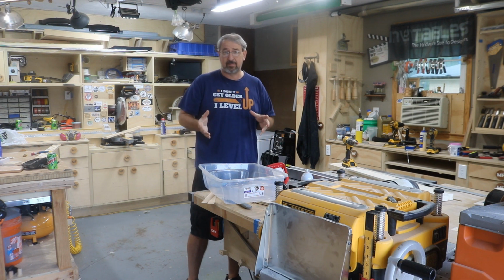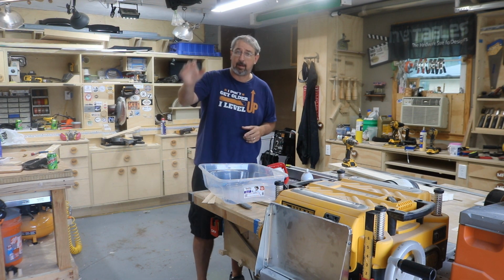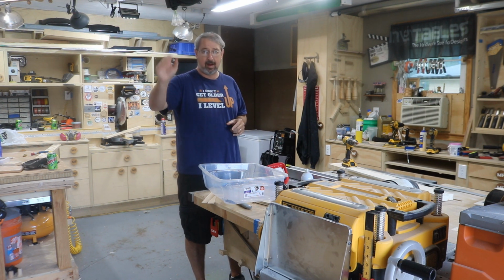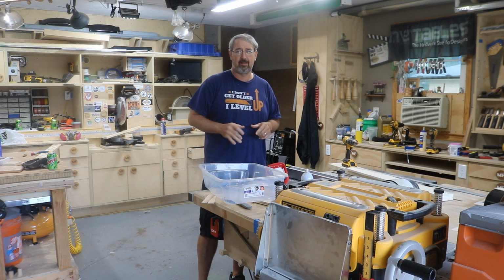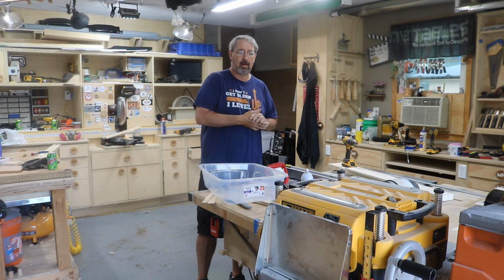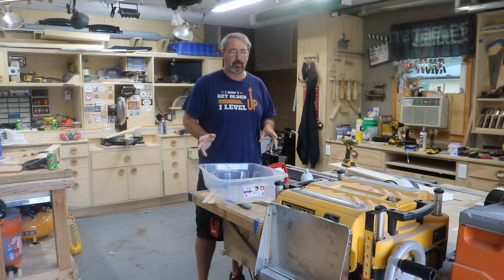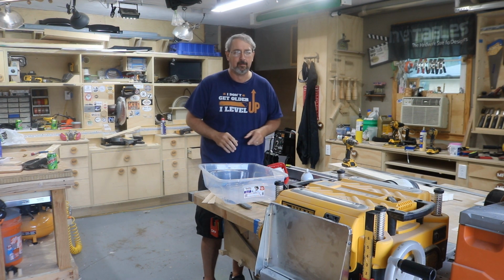But you may notice, if you've followed me for any length of time, I had a bandsaw here, right about where my hand is. I had that for a long time. It was a big 16-inch Jet bandsaw. That is gone now. I sold that and don't even know if I'm going to replace it with a bandsaw. And if I do, it's going to be a much smaller one.